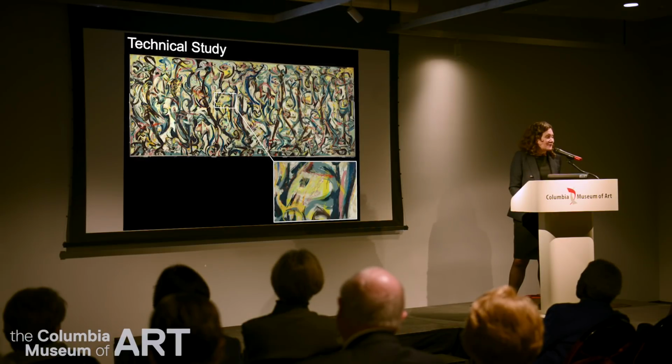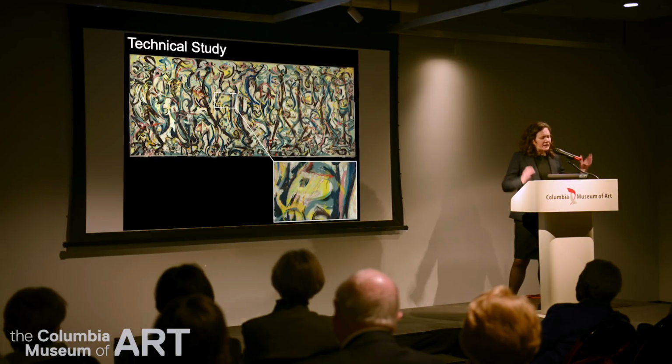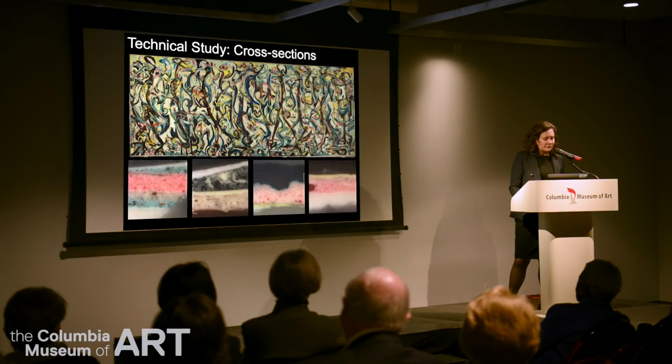So how do you study such a massive painting? It's a huge undertaking. And essentially, we decided to choose a focus area that we felt was representative of the materials present on the painting. And that's what you see here. And then once you've chosen that area, it's maybe about this big. And once you've chosen that area, you focus in even more.